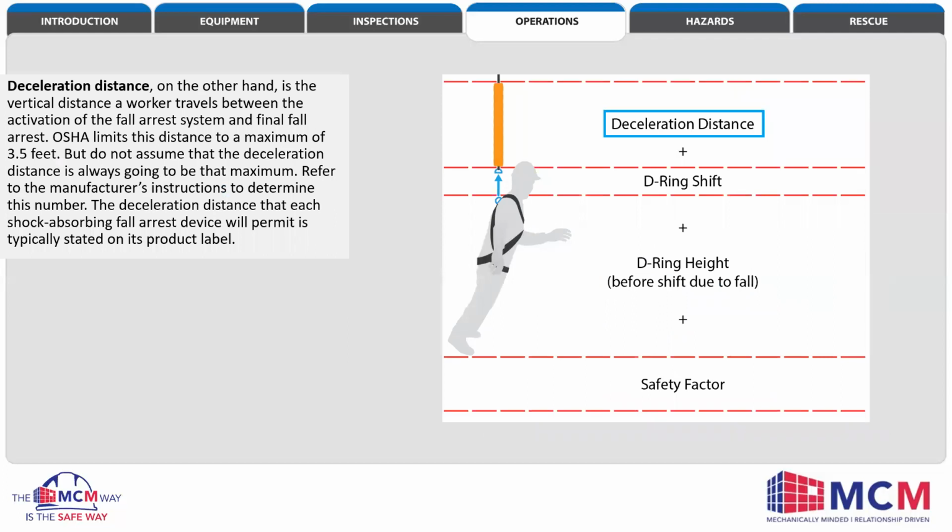Deceleration distance, on the other hand, is the vertical distance a worker travels between the activation of the fall arrest system and final fall arrest. OSHA limits this distance to a maximum of 3.5 feet, but do not assume that the deceleration distance is always going to be that maximum. Refer to the manufacturer's instructions to determine this number. The deceleration distance that each shock absorbing fall arrest device will permit is typically stated on its product label.